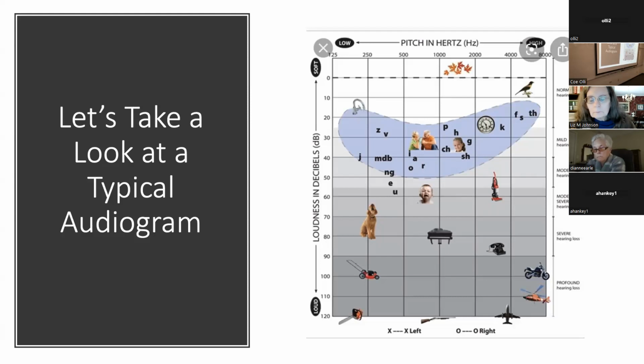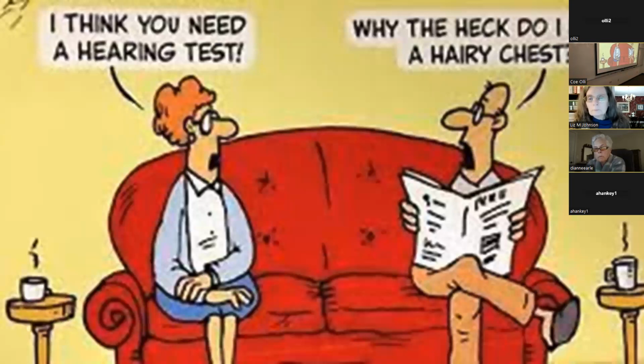But the other thing that can happen with this is mishearing. So she said, I believe you need a hearing test, and he thought he heard, why the heck do I need a hairy chest? He heard her just fine. He just didn't get a couple of those consonants, which changed the entire meaning. So again, not a volume issue, it's a clarity issue.